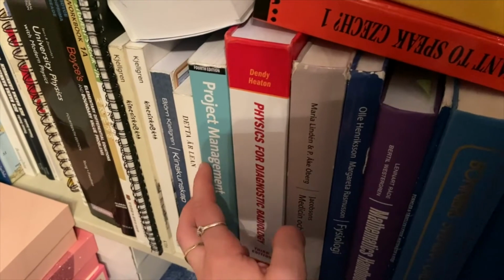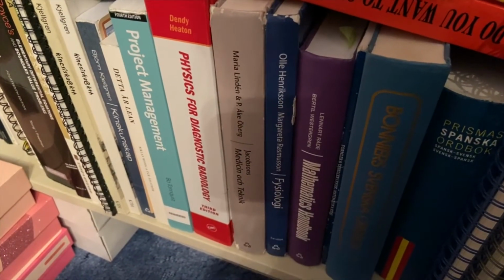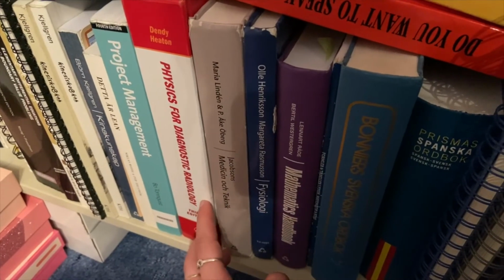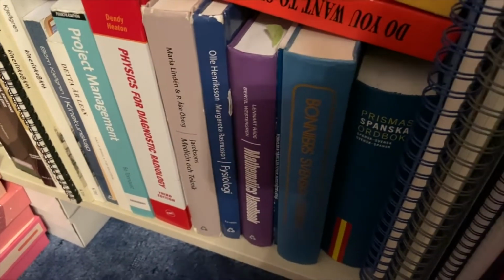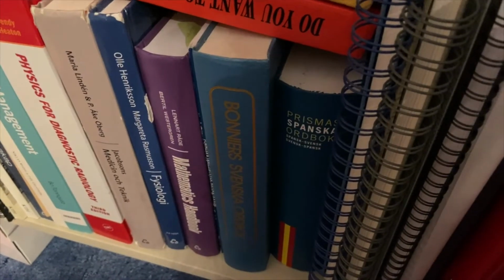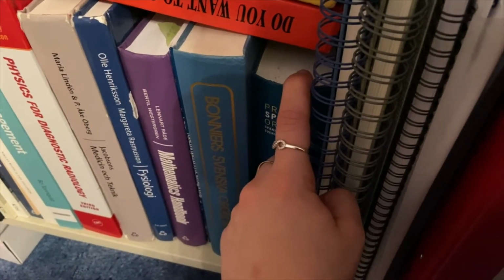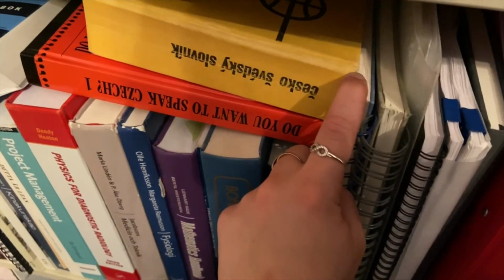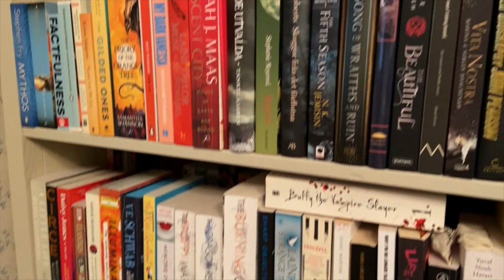Some project management and lean, some more medical engineering stuff, so we have physics for diagnostics, radiology, physiology, medicine and technology, a mathematical handbook. And then just dictionaries. We have a Swedish to Spanish book. This is Czech and Slovakian to Swedish. And then this is just a small English one. And then just some random files. But that's the overview of my shelves.